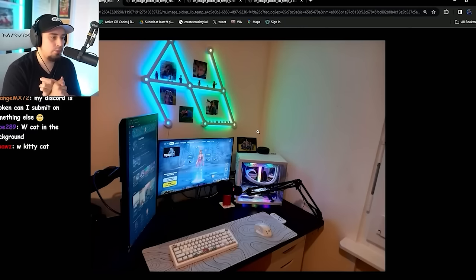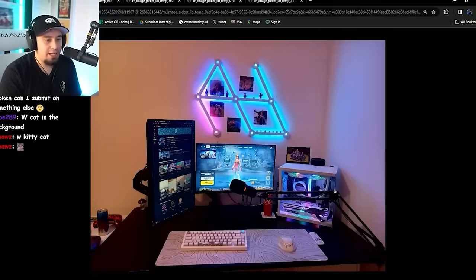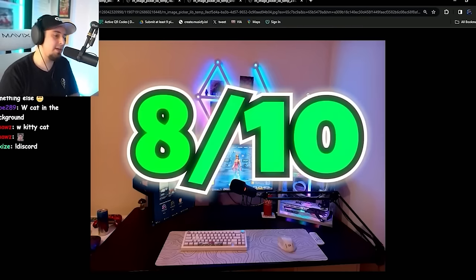You have enough mouse pad room. The monitor mounts are really nice. I love how you did them on individual mounts. That's something that people don't really normally do, but I love when people do it. And the PC case is also really nice too. I would have recommended maybe putting this power strip behind one of the Alex drawers, but overall it's not terrible. I'm gonna give it a solid 8 out of 10, man.